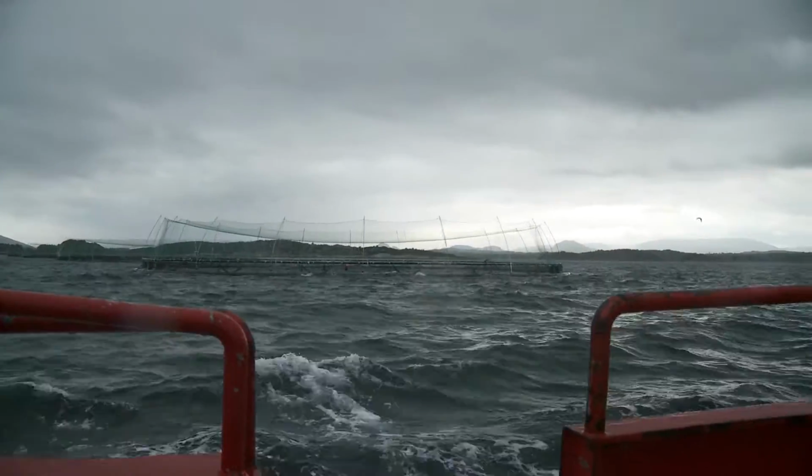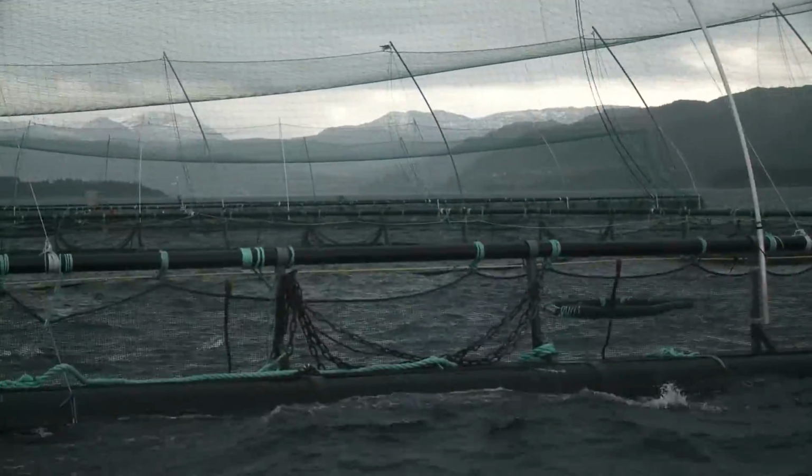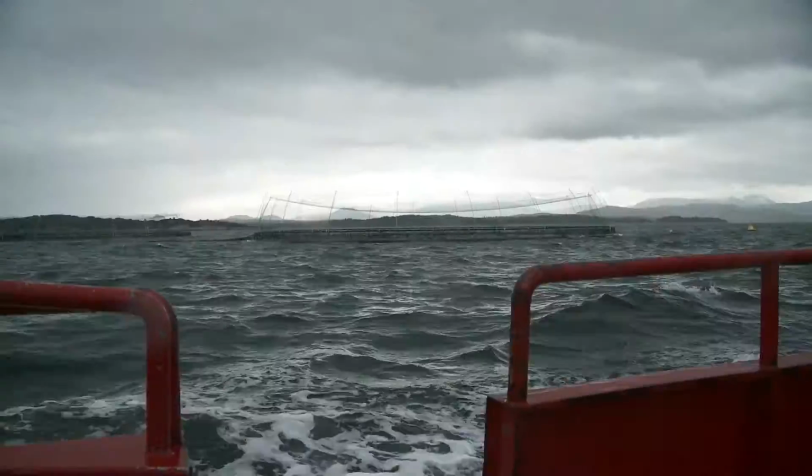This is a large-scale salmon farm off Bergen in western Norway. It's a typical example of a large-scale industrial aquaculture. There's about 4,800 tons of salmon out here right now.